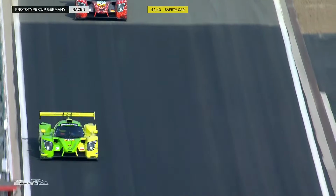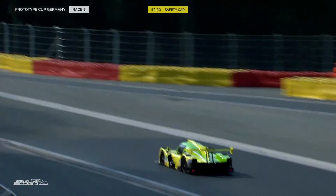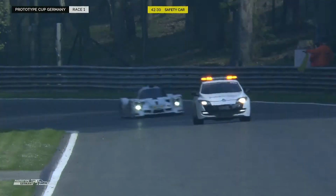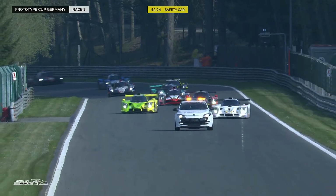It did look as though the guys down at Fagnes were doing a pretty good job of removing the Karainen car. The Nielsen car needs to be lifted onto the back of a truck, but they had the truck there. So if this safety car gets round to the end of the lap and the track is clear, we could go racing again.